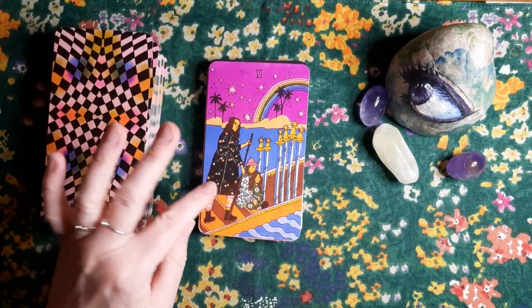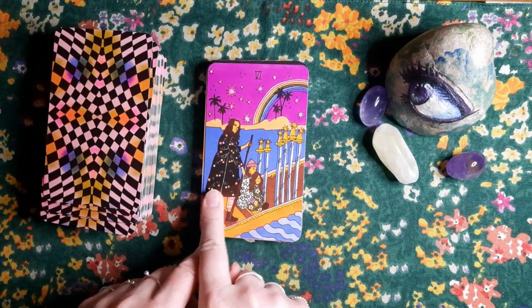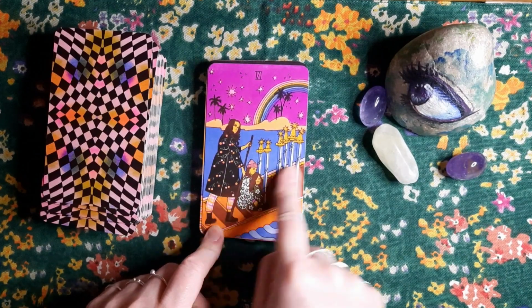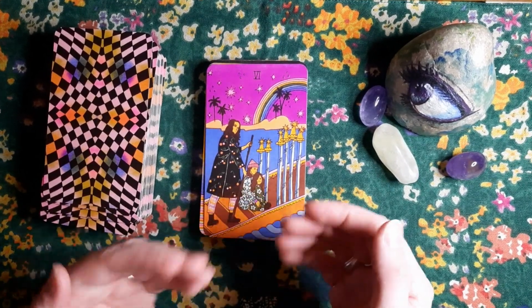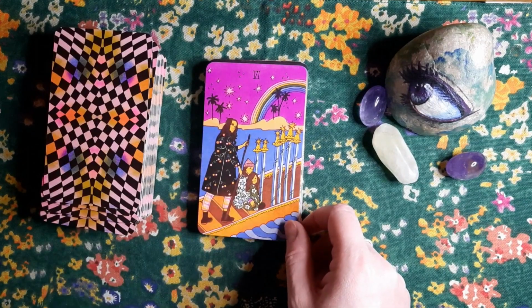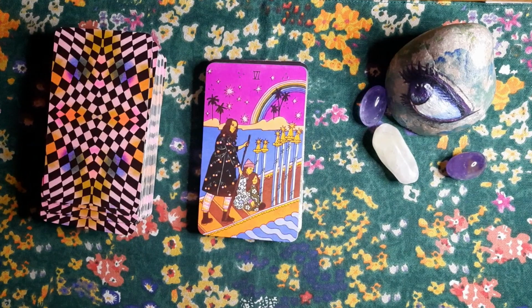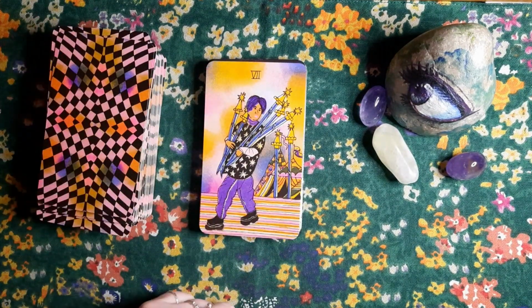The six, also very interesting, I feel. This person is usually looking towards, and even the people in the boat are usually looking towards, the calmer waters. But this time they're looking more towards us. Even the person steering the boat is looking not back, but just towards us, which is very interesting. It would be interesting to know if they cover that in the guidebook. Okay, the Seven of Swords.